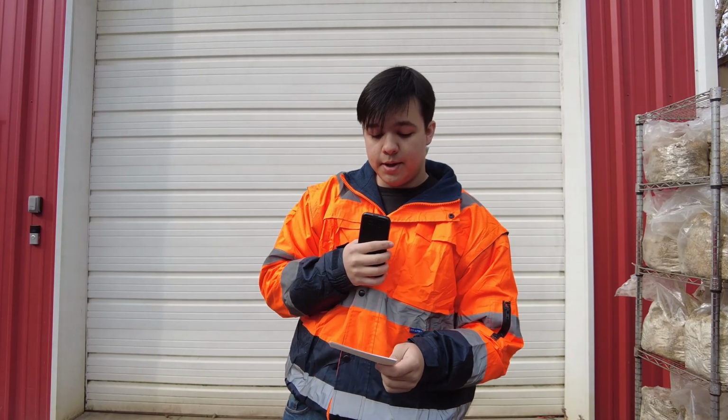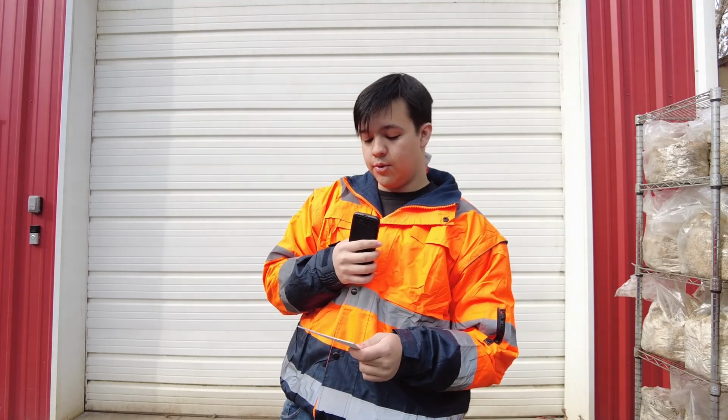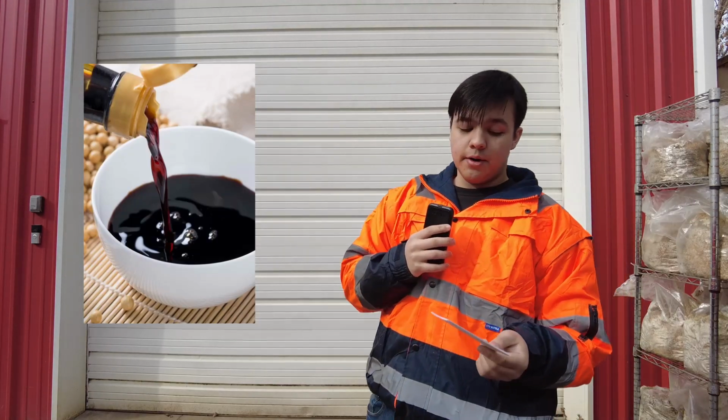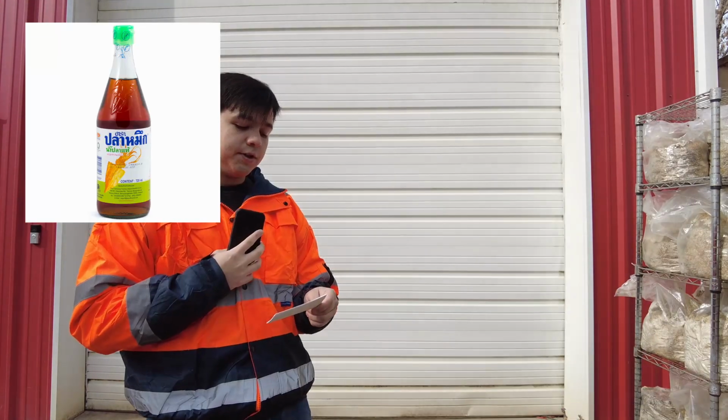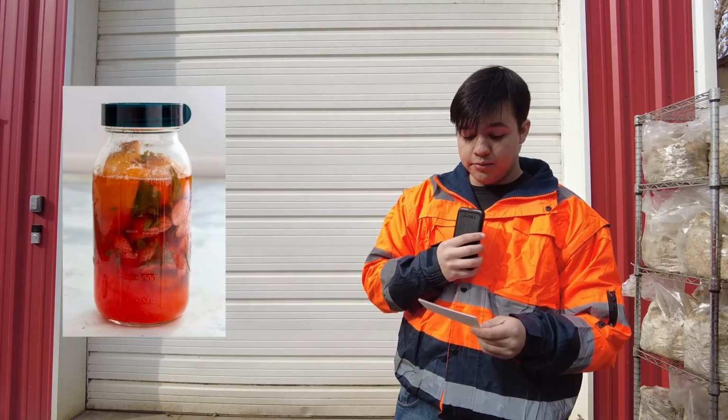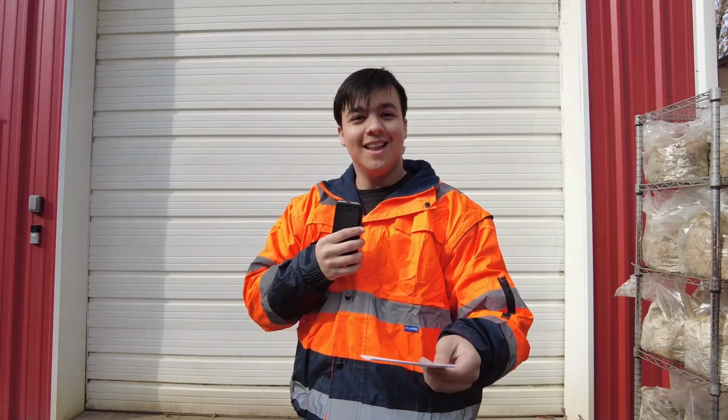On to the lightning round, because who cares? These things are the LaCroix of mold. Pu'er and other wet-piled tea, fermented with Aspergillus. Sake, early stages, fermented with Aspergillus. Soy sauce and tamari, fermented with Aspergillus. Fish sauce, where's your sister sauce, oyster sauce, fermented with Aspergillus. Rice and fruit vinegar, that's right, fermented with Aspergillus.